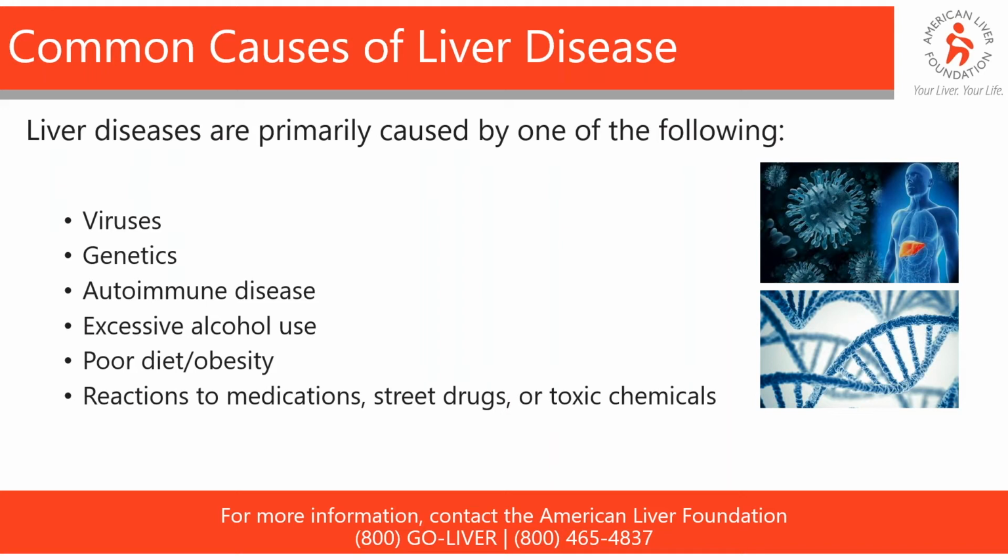Autoimmune disease. As we know, our body's immune system jumps into action when something foreign comes into our body, such as a virus. The immune system says, uh-oh, we have an invader here, an intruder, and the antibodies go right after that foreign element and try to kill it. The problem with autoimmune disease is that the body begins to identify some parts of its own self as being something foreign or dangerous, and it begins to attack that.